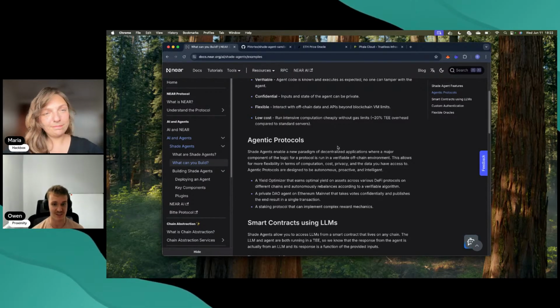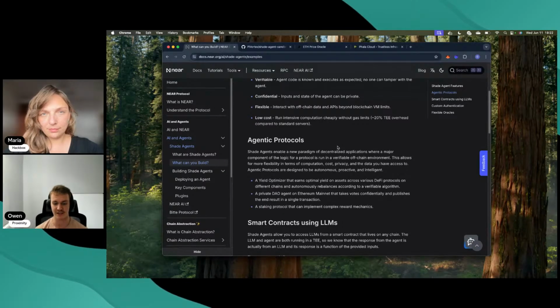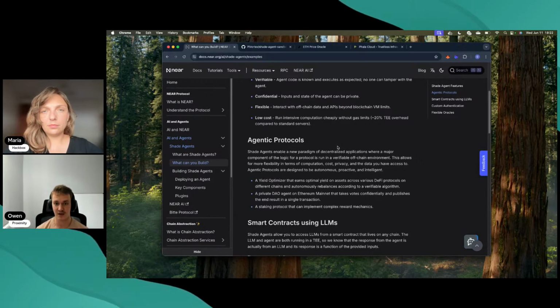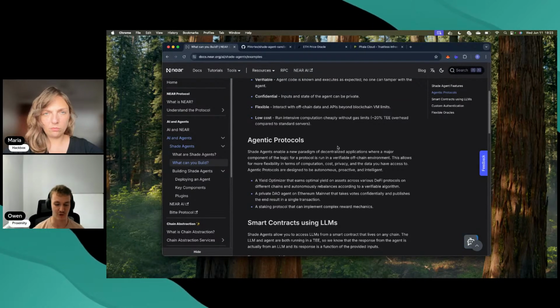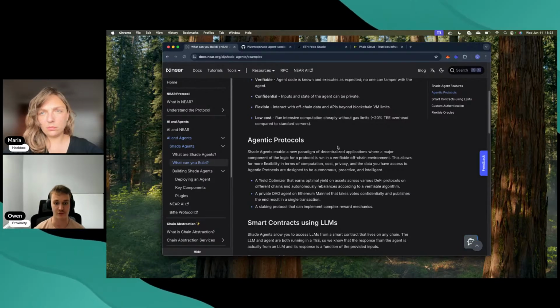But with these agentic protocols powered by shade agents, you can really have actually smart contracts, where they're acting, they're actually proactive and autonomous and intelligent. So they're actively trying to optimize things and do what is best for the protocol and for the users.